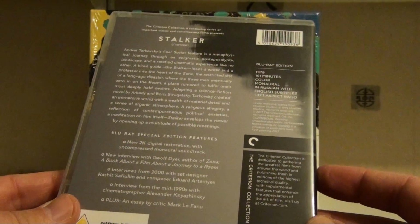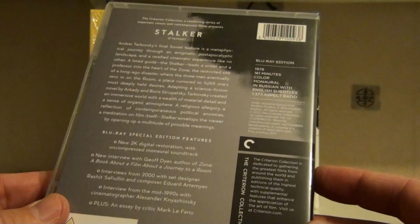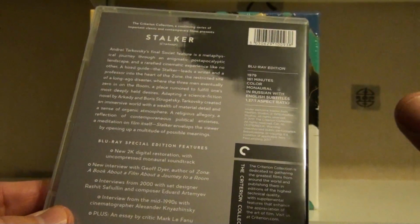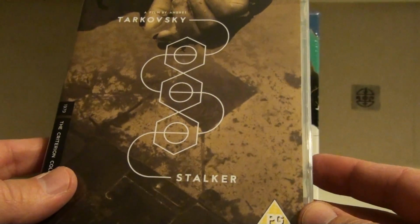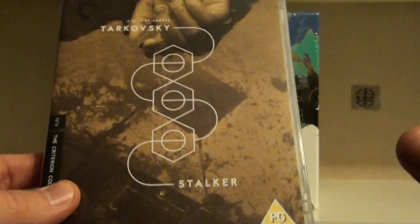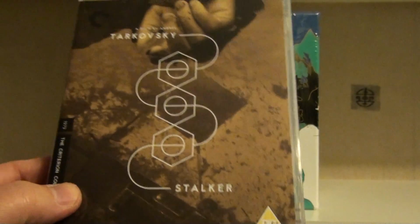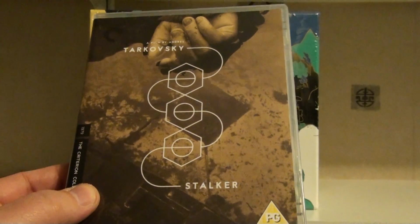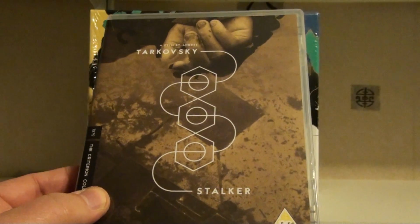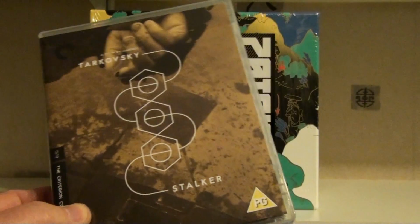It's about the stalker who guides two men, only known as the writer and the professor, to the zone, which is this forbidden alien-infected area. And there's a lot of dangers in that area, although you don't really see any danger. What you do see are these three men talking while they are walking through the zone, and sometimes they talk in a philosophical way, and sometimes they talk in a poetic way, and that's it.